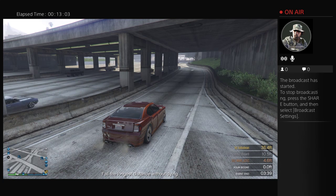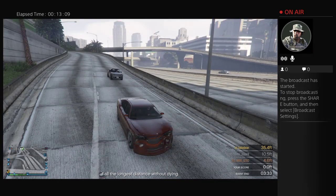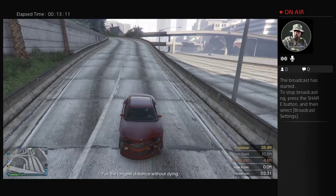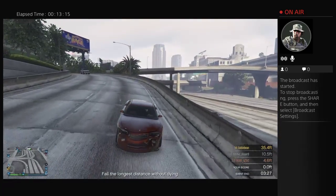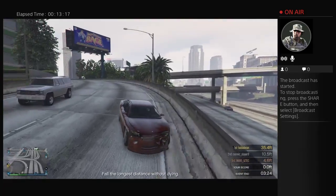So, as a driver, at this point, you want to be almost this here. Imagine that this here is one lane, all right? Okay, so it's not two, it's one.